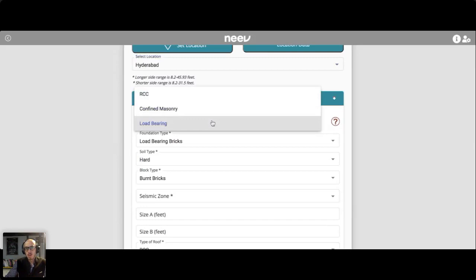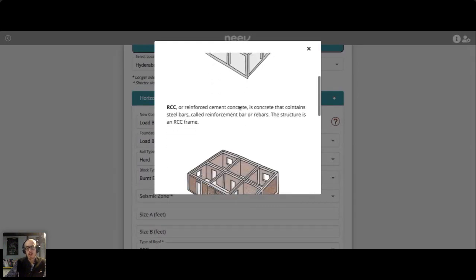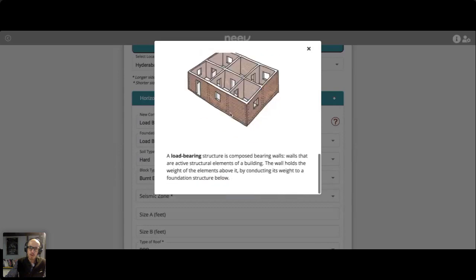The second thing that I will do is start to write information related to the construction type. So these are the three main common ones. Maybe I'll go back. You may be familiar, but these are the three different types of construction: frame construction with columns, pillars, and beams; confined masonry, which is a mix between the one above and load-bearing construction.